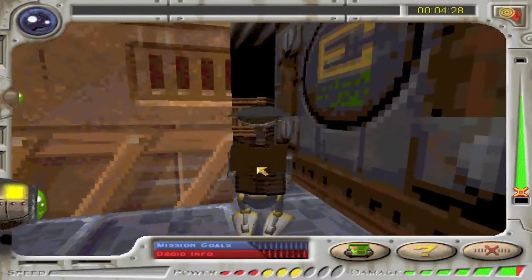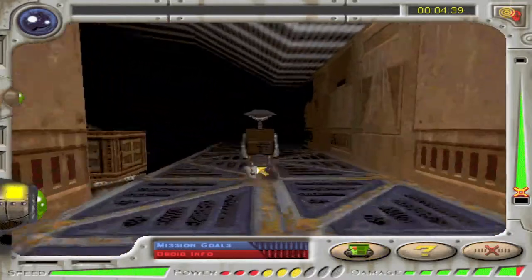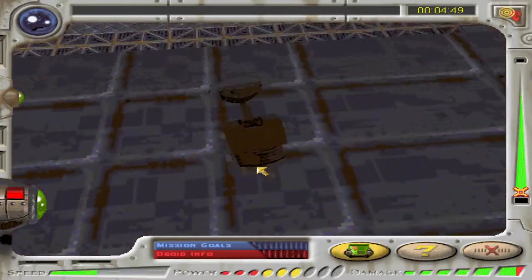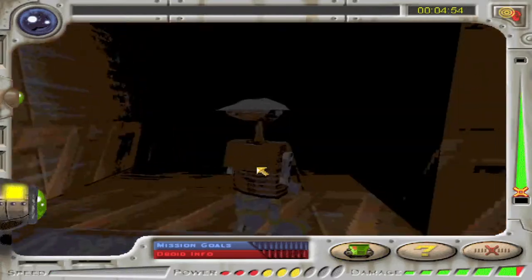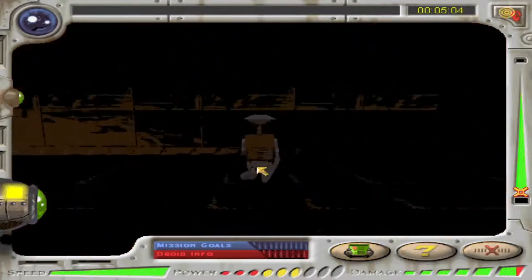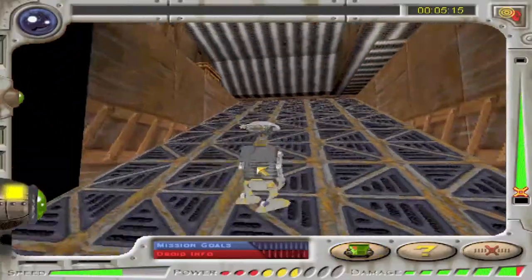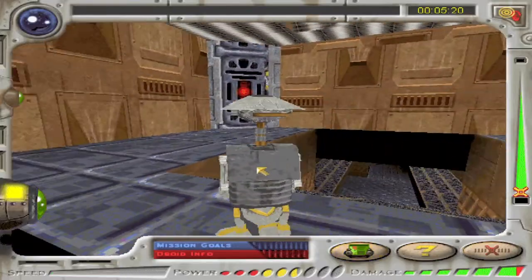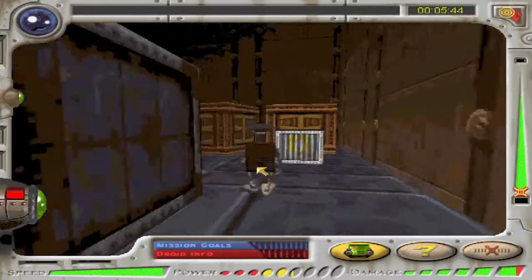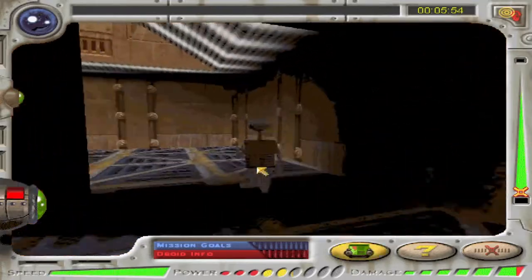I wish I could say I remember this layout, but I don't. Been a while ago. What's this? What's this? If I jump that, do you think I'll make it? Try. Okay, good. Is that the end? No. This place is pretty big.